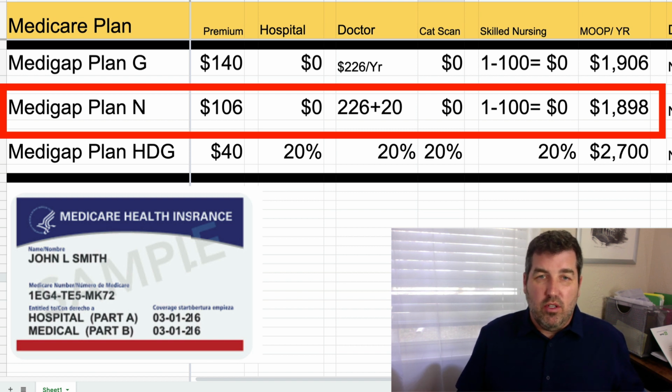Some people, if they're going to physical therapy 3 times a week, that's $60 extra a week. Well, times that by 4, and all of a sudden you're paying more for the Plan N than you are for the Plan G. So who is this plan good for? Well, people that don't go to the doctors that much, or if you run the numbers and you think to yourself, well, the Plan G is $150 in my area, this one's $100, I'd have to spend $50 going to the doctors each month for the Plan G to be worth it more than the Plan N.